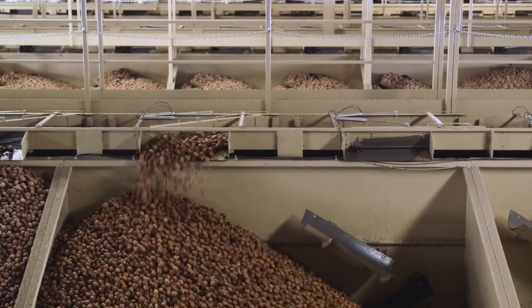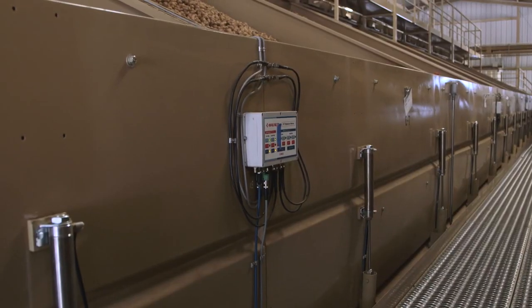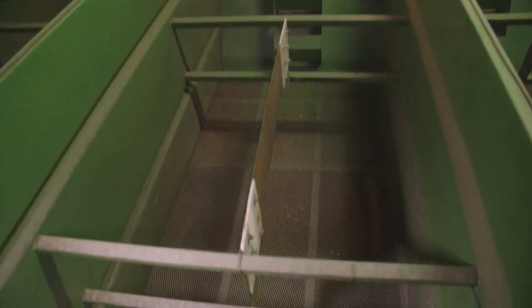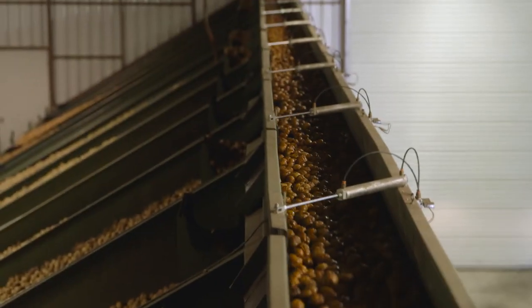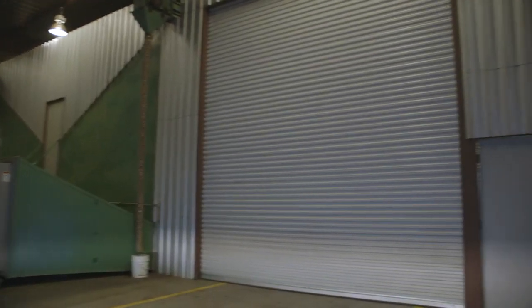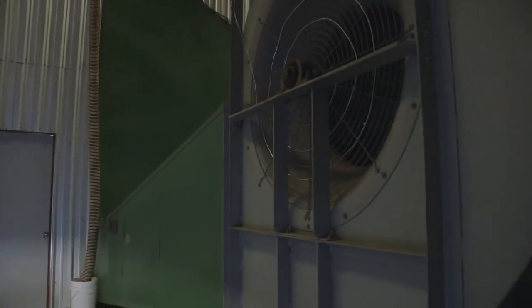WECO monitors drying of walnuts through a unique process that integrates moisture monitoring in the bin, automation of the air door for the dryer, the automation of the fill gates and empty gates, as well as the automation of the recirculation and controlling humidity in dryer plenum.